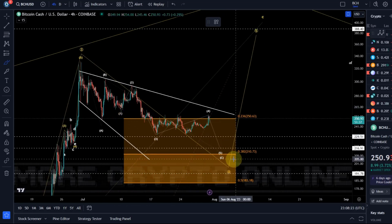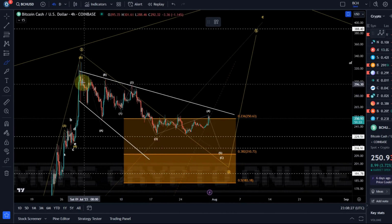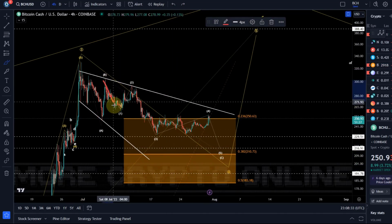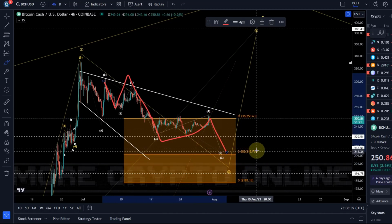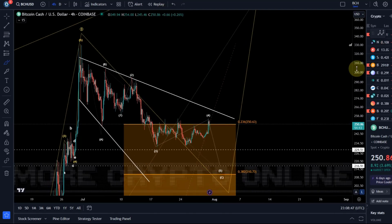And in this move down, I'm watching for a five-wave move because we've got an ABC structure, and in the C wave, we want to have 5 waves: 1, 2, 3, 4, 5. So one more low would still be preferred, ideally, to roundabout $210. That is the 38.2 Fibonacci retracement and an ideal target for such a fourth wave.